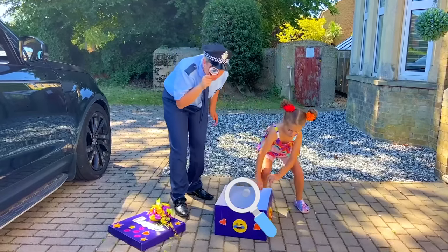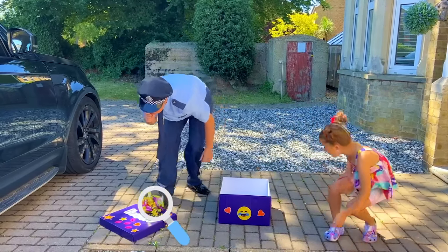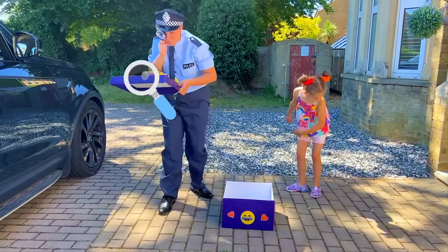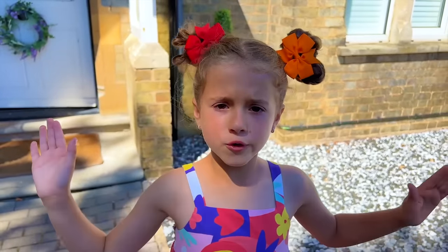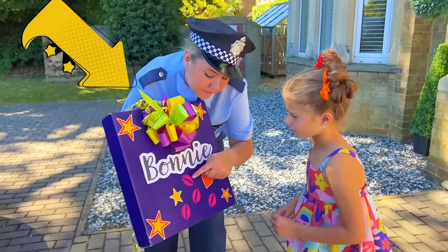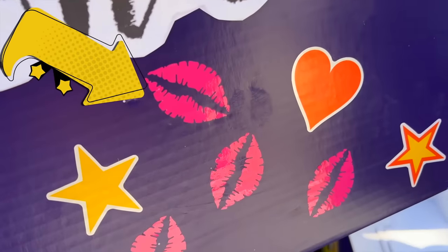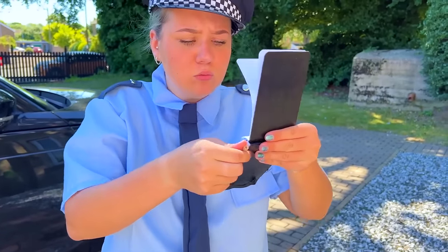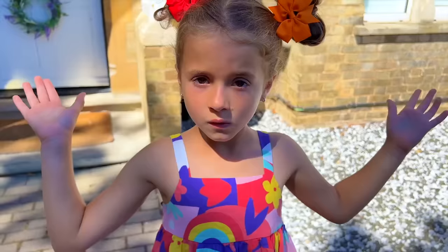An investigator makes note of the details of the setting. They are looking for anything out of the ordinary in order to collect evidence. Are you wearing lipstick, Bonnie? No. Somebody left kiss marks. That's our first clue. We need to write it down. It's important for the investigator to write down their findings. What's next? We look for more clues!